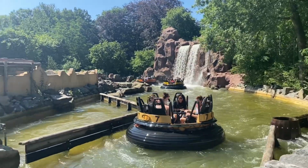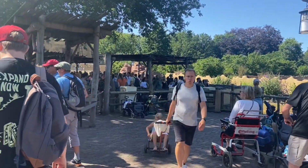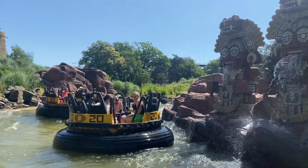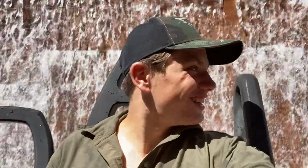It's so sunny here in the Netherlands, so we're going to cool off by going on Piranha, the rapids ride. There's a half-an-hour queue, so this is the longest queue we've done all day. We've just come off Piranha and it was so good, especially on this hot day. It was so refreshing and the waterfalls are great.